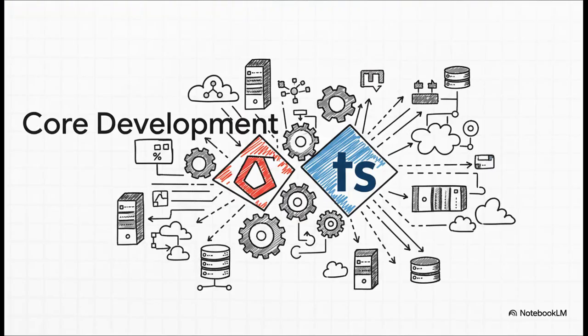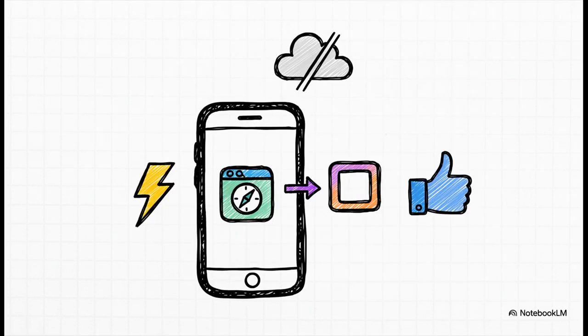Now, what's really fascinating here is the story the stack tells. You see, technologies like Angular and TypeScript, they're not chosen by accident. They force a really structured, disciplined way of writing code. For a platform this important, that's not just a nice-to-have, it's a must-have. It means the system is built to last, to be maintained and scaled for years, not just for a quick product launch.